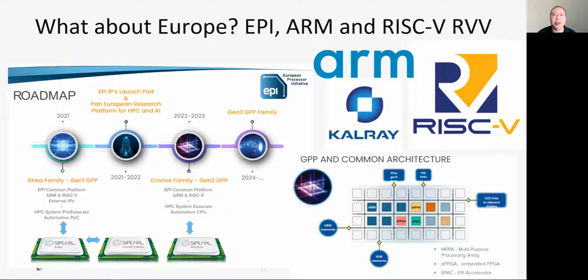The first family, codenamed Rhea, will come to market in 2021. It's going to contain ARM, RISC-V, and external IPs. It will serve as the basis for a European pre-exascale system and will also include an automotive proof of concept. EPI also plans to deliver the second family, Cronos, in 2022 and 2023. It will be used for the European exascale system and include an automotive CPU. Now, the project to build the first European HPC system consists of two streams that will generate a heterogeneous CPU: a general purpose microprocessor stream for a low power ARM-based HPC CPU, and an accelerator stream.